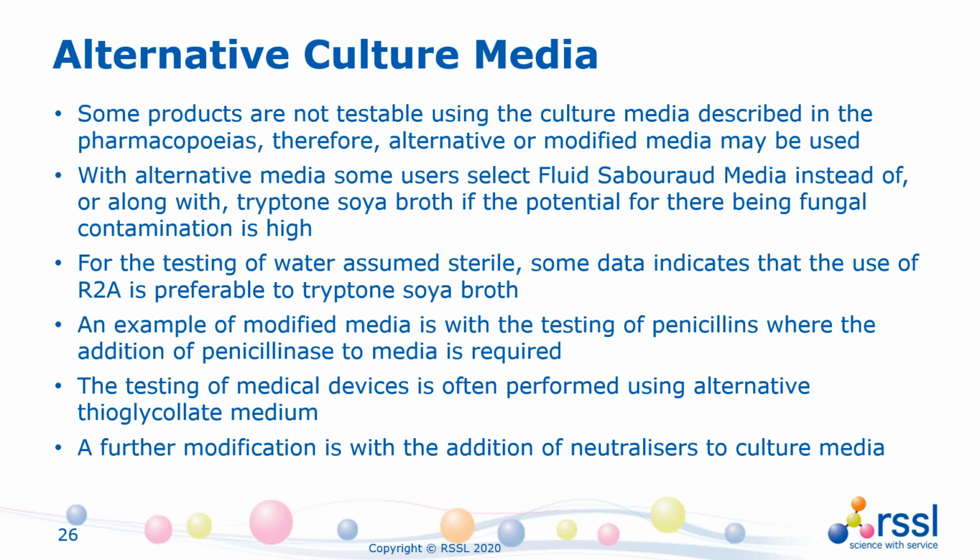Now, with alternative media, one of the recommended ones, instead of fluid thioglycolate, is to try fluid Sabouraud media, particularly if we're testing an antifungal compound. In some cases with water, there can be cases made to use R2A, which is Reasoner's second generation agar, preferable to tryptone soya broth, due to this particular medium's ability to yield higher numbers of bacteria from water, based on the principle that bacteria in low nutrient environments might be better recoverable within a low nutrient culture medium. Another example is with penicillins, where you can also add penicillinase to the actual media itself.